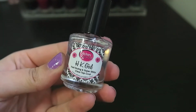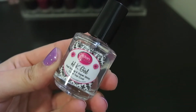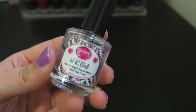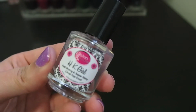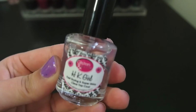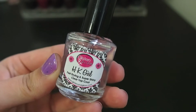This is the top coat from Glisten and Glow HK Girl. I've heard so much good stuff about this from Young, Wild, and Polished and Coffee Break with Dani that I had to try it out. So far I like it. I don't feel like it's that different than the Essie one that is my other favorite, so I don't know if I'll buy it again. I've only used a little bit of it, so we'll see how it holds up through the rest of the bottle, but so far it's fine. I don't think it's amazing or anything. I don't know why there's so much hype around it, I guess.